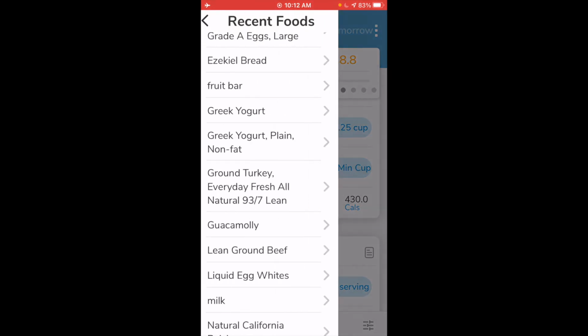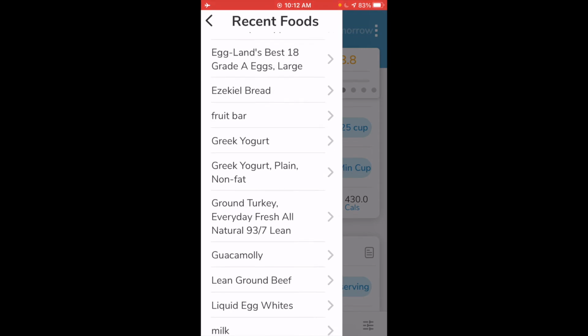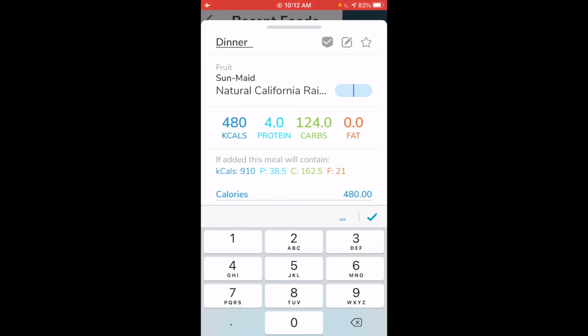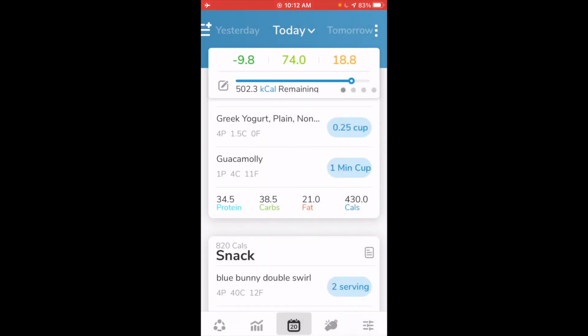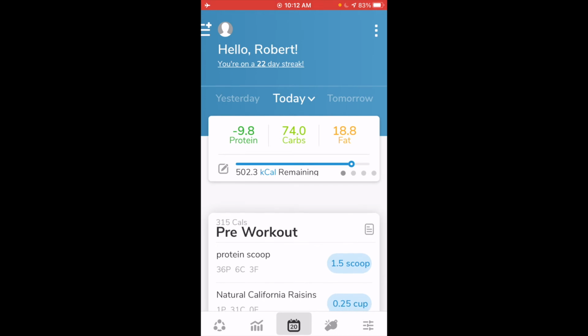Now here's one thing, a secret that I've learned. Whenever I have a lot of carbs that I gotta fulfill and I still have to do, raisins are awesome. So if you do a cup of raisins, which is basically just a little snack, you can see there, that's 124 total grams of carbs. So we're gonna rock that and knock a bunch of those carbs out. We're getting close, 502.